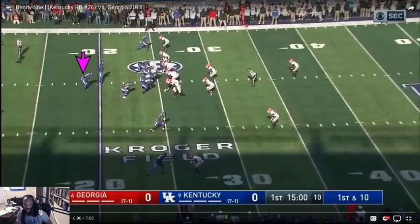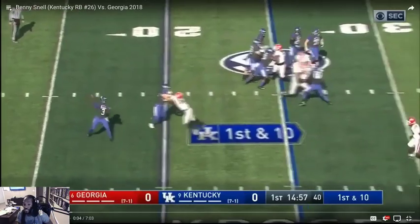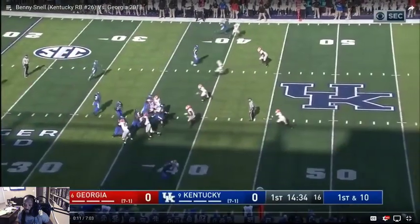So let's jump right into the film and take a look at Benny Snell. I picked two really tough matchups, Kentucky and Mississippi State. They've got good fronts, so we'll see how he does against these two teams.